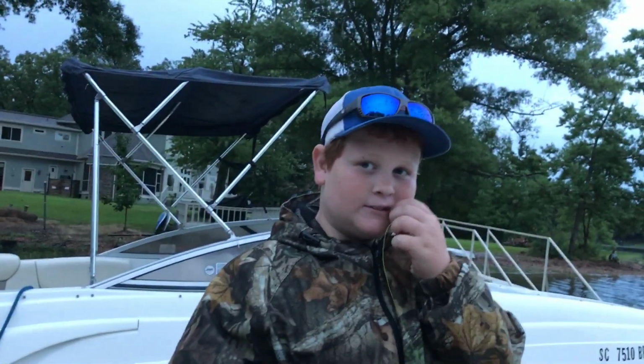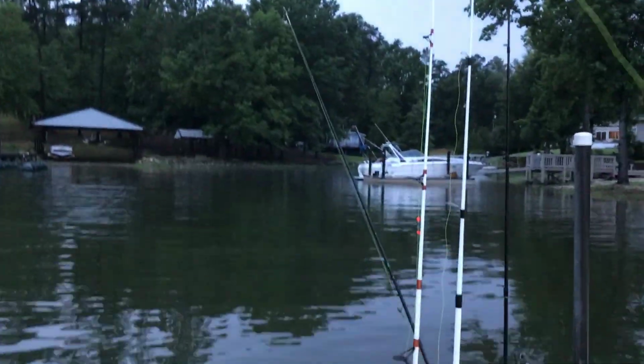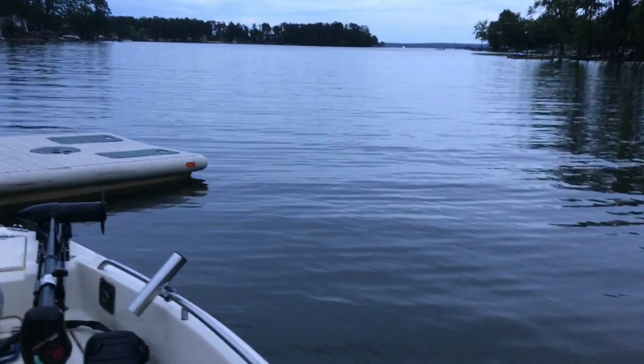Y'all hear that? So Carson got 2 more. What type of rods did you get? You got 2 more for striper fishing? Yeah, 2 pin reels with 2 H2O Express rods. So pretty soon in another video we'll be dropping down some herring and trying to catch some striper. But we're going out here and trying to carry.